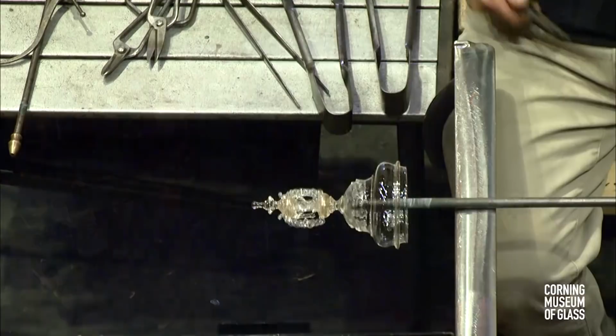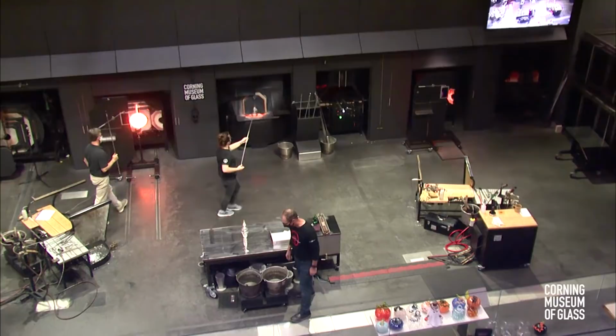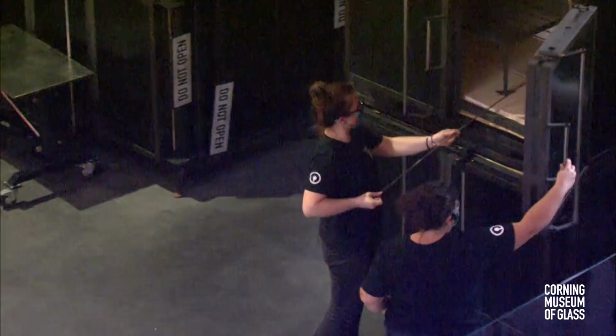And again, the cup is already done. It's in the oven over here. The final step is to detach this lid, just like that. Before that cools too much, Katie will get it over into our annealing oven. If you look quickly, you might see the other cup in there. It's kind of hard to see back in there. Into the oven it goes. And we'll see that tomorrow after it's cooled down.